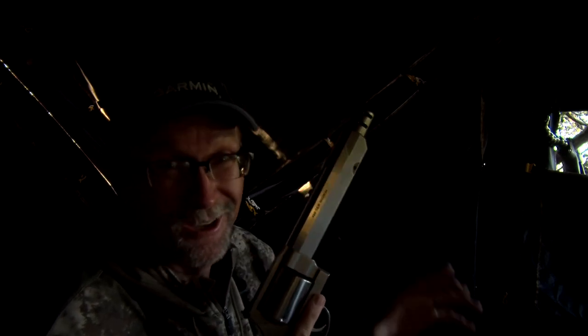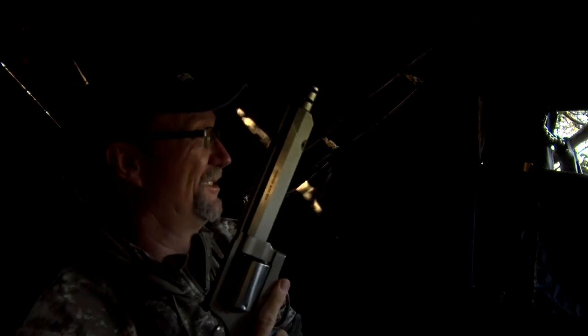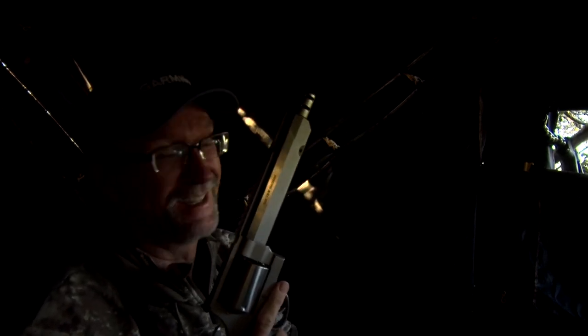That's a giant. You see all those tines? One side's got an extra tine coming out here. He curves in. He's got brow tines going that way. That's what I'm talking about from the Performance Center right there. Smoke that deer.